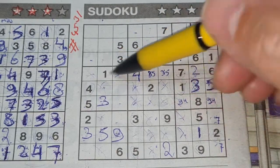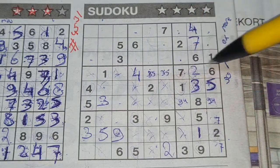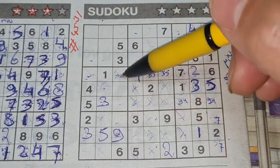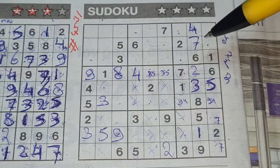2 numbers left now in this row. The 1, the 2, the 3, the 4, the 5, the 6, the 7 are there, the 8 is missing, and the 9 is missing. 8 and 9. We have a 9 there, no 9 there. 9 should be here, and 8 goes there.